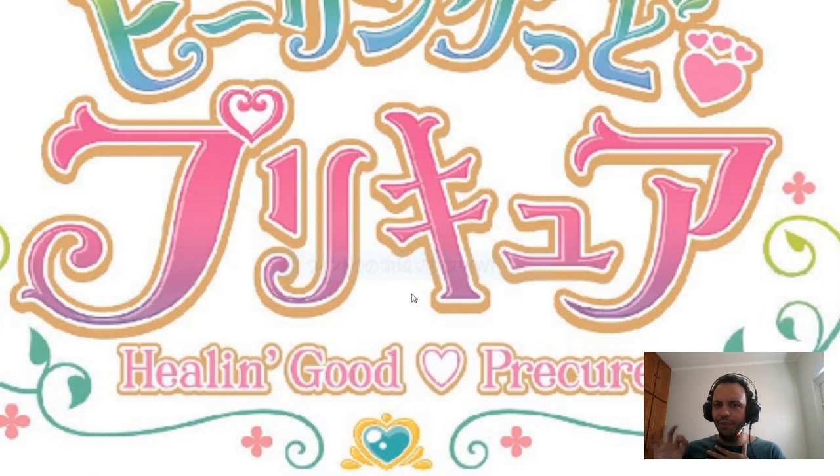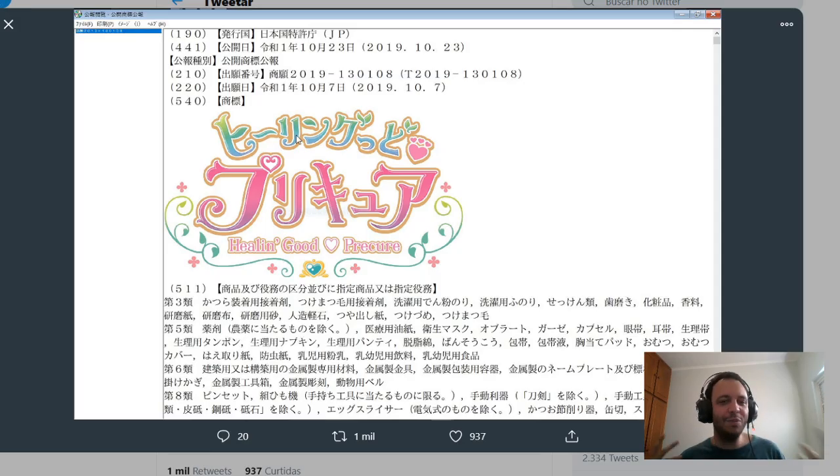One thing I don't really like is the choice of the font here in Healing Good Precure. I don't like it, honestly. It looks kind of cheap. But overall, it's a very beautiful logo. And as I said, it evokes this peaceful feeling that I really like.